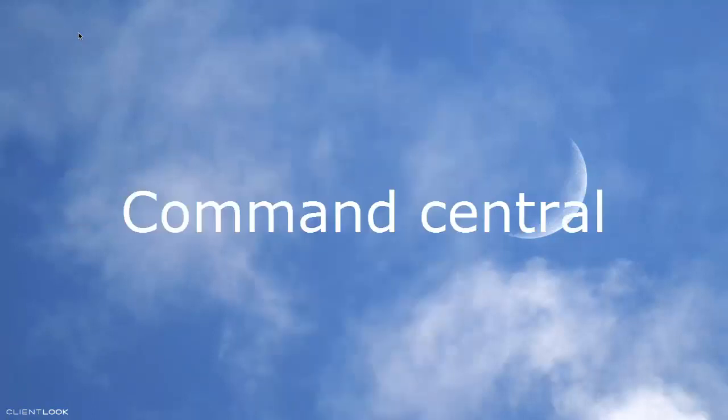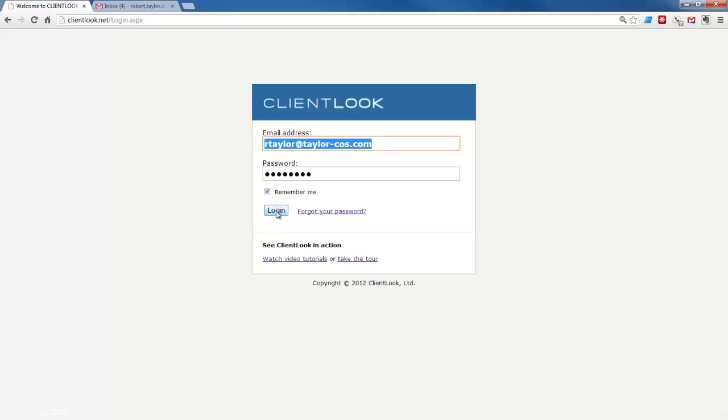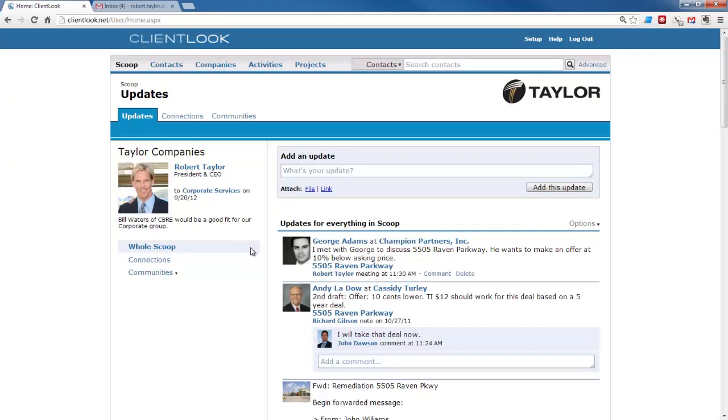Now, I return back to my office, what I call Command Central. And while I was gone, I was able to mobily add contacts, add appointments, add project updates, link files. But now I log in to ClientLook using the computer of my choice, either a Windows PC or a Mac. It doesn't matter. Now, when I log into ClientLook, I'm presented with Scoop. This is the master activity feed of everything that goes on in my database between my team and I.